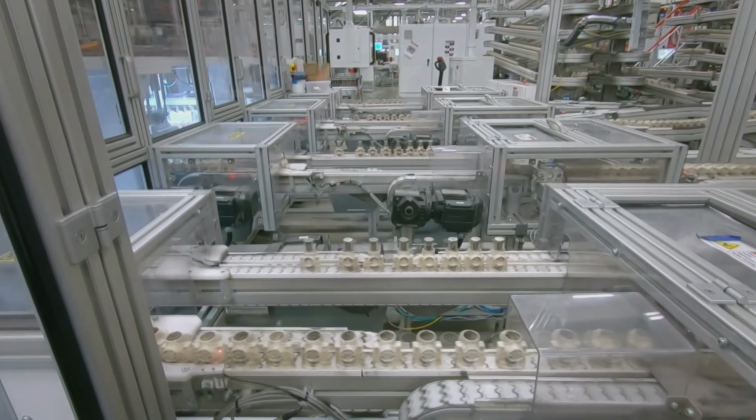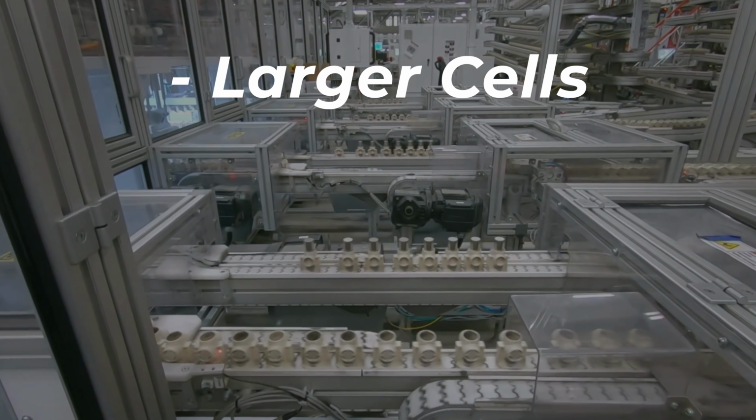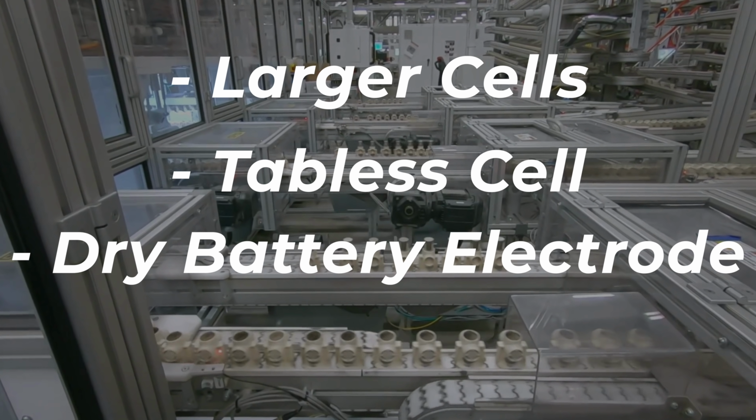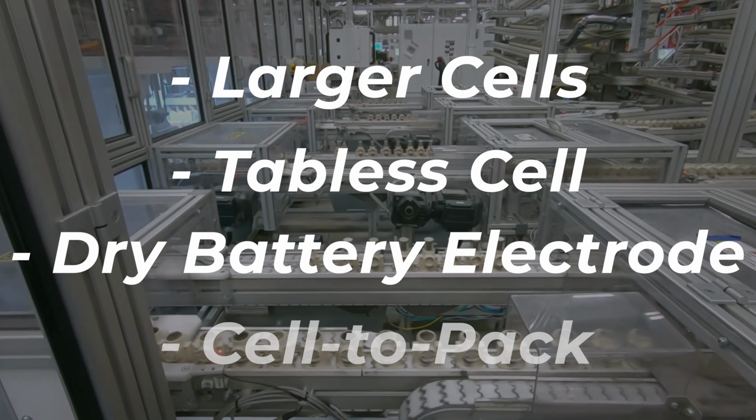So all these things, larger cells which would allow Tesla to produce fewer cells for the same amount of energy, a tabless cell design which should reduce manufacturing complexity, the dry battery electrode technology which should greatly increase the production capacity density, and going straight from battery cell to battery pack, all of these things are going to make it much faster and much cheaper to produce batteries. It's going to require less equipment, meaning less capital, and that equipment is going to be capable of producing more battery packs, which, when you put those things together, means much, much cheaper batteries.